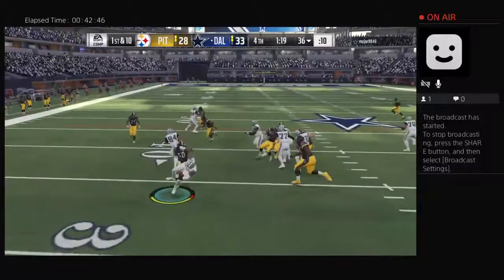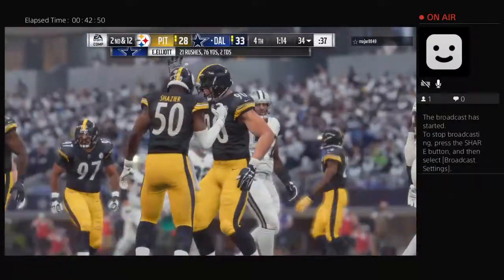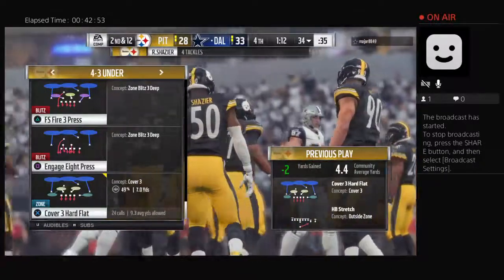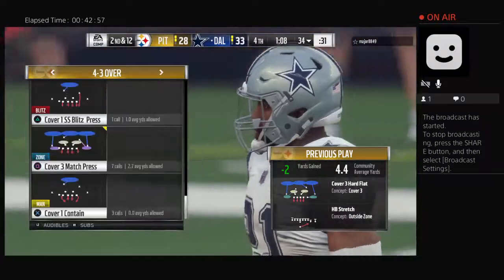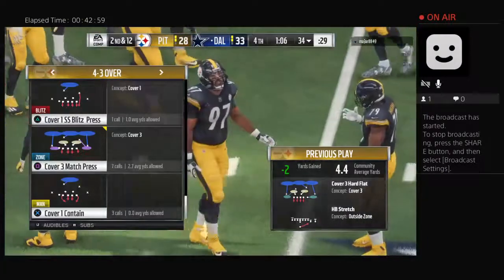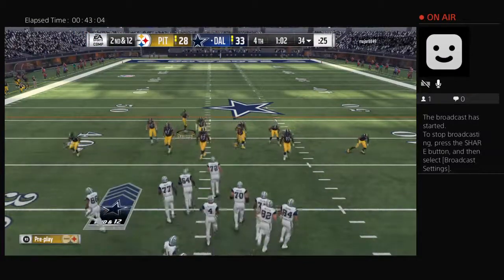A handoff left. Elliott. A big hit. Knocked down sideways near the 34-yard line. That's going to go as a loss of 2, and it'll be 2nd down. It's already 2nd and 12. The defense hoping to push them back more.